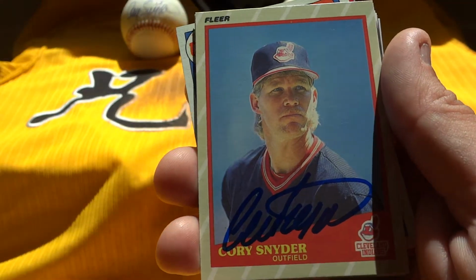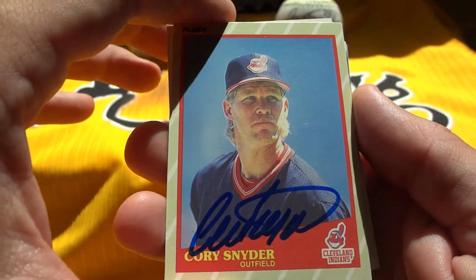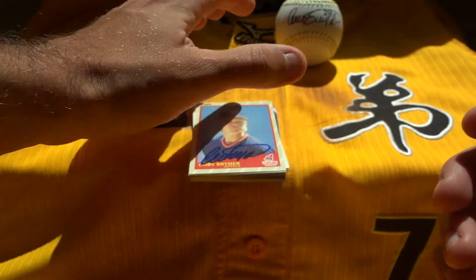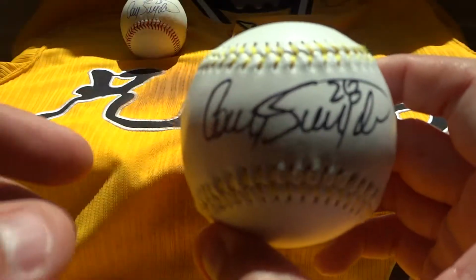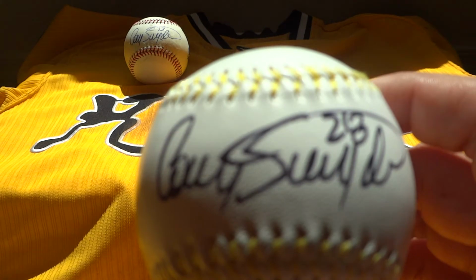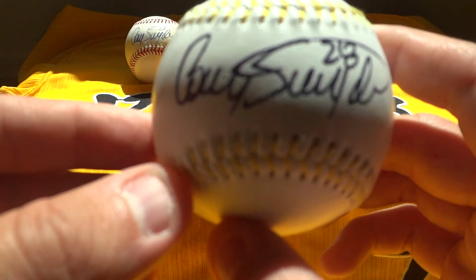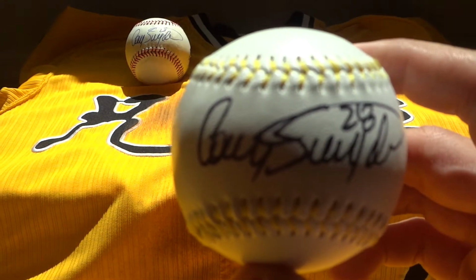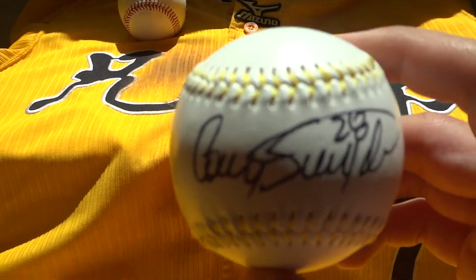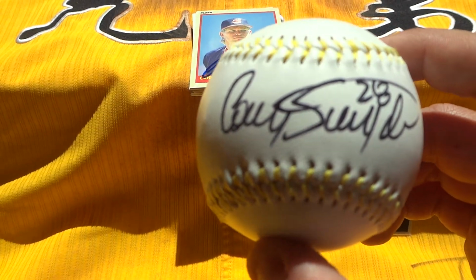And here we have Mr. Cory Schneider, the manager of the Brothers. He gave me one of their souvenir baseballs. In the States we would call them photo balls. It's kind of hard with the shadows. There we go, to get a good photo.